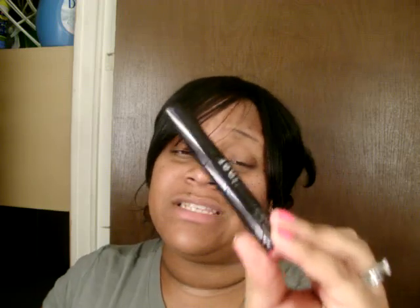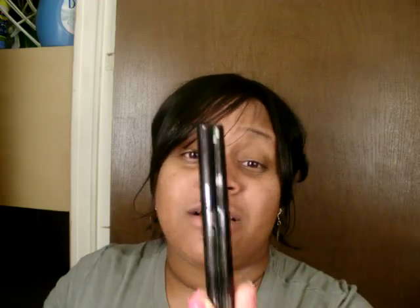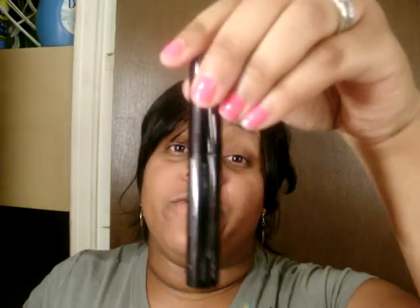This Ardell brow defining powder in medium brown, I got this for like $3 at my local beauty supply store, and it lasted me forever. That's the reason why I use that a lot. Liquid eyeliner from LA Colors. I love this stuff, and it was just $1. I have to go get me another one. This lasted for over a year also.